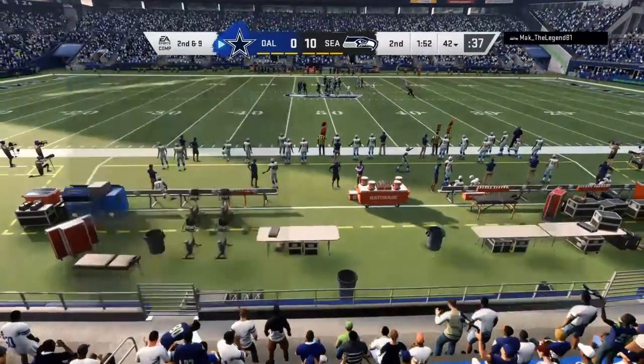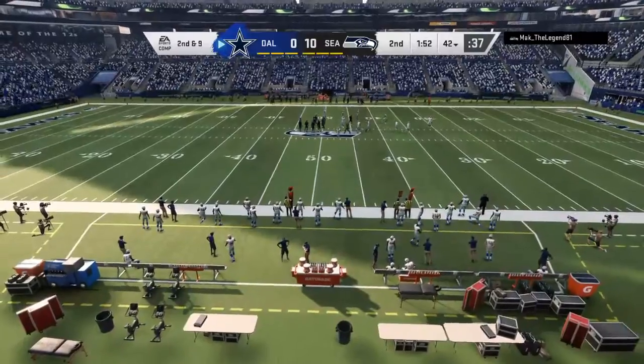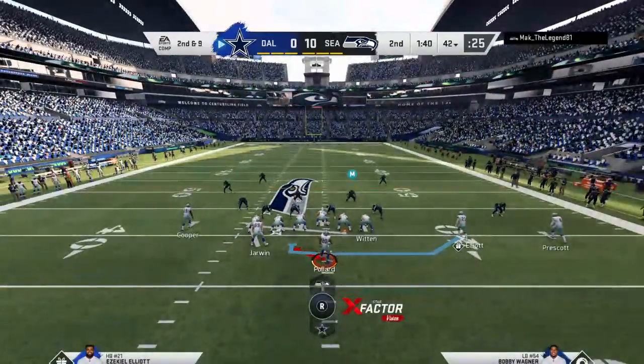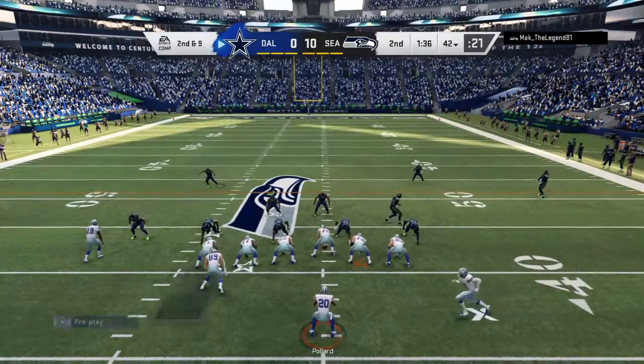Making the stop that time, Bobby Wagner. But we just saw a great example of what we talked about with his coach prior to the game. He's definitely one of the better linebackers at reading a play and flowing to make the stop before it turns into something big. Big stop.